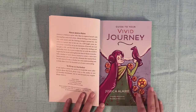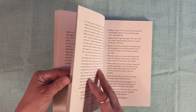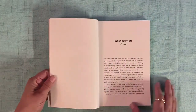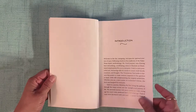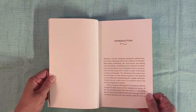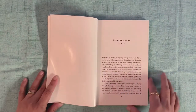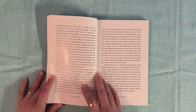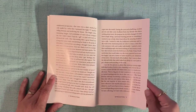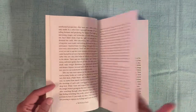So colors play a very important role in this deck, and we will get into it. This book really talks about it, and this is the interesting part. This is also something that my friend was very attracted to: there's a little write-up about tarot and colors, and it's beautiful. You have to read it. It's brilliant.